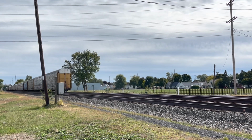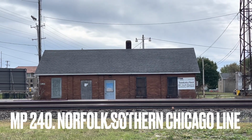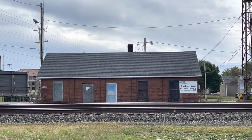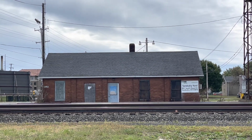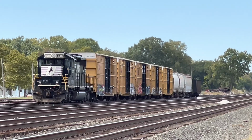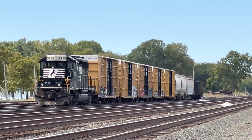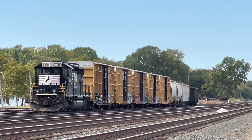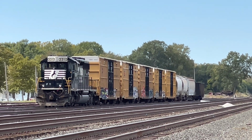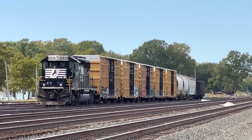Next, we look at the old NYC and Conrail yard at milepost 240 on the Chicago line, now known for storing cars and the occasional maintenance of way equipment. In the yard on this day was NS 3310, an SD40-2 with an Admiral cab rebuild, which, by doing a little research, is an ex-Southern Railway.